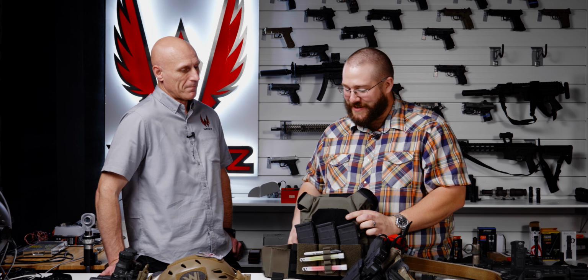The courses of fire were a lot of mags. We just burned through full mags. So I had three here, two in my belt, and one in the gun, so at the end of each drill, I usually had a mag left.